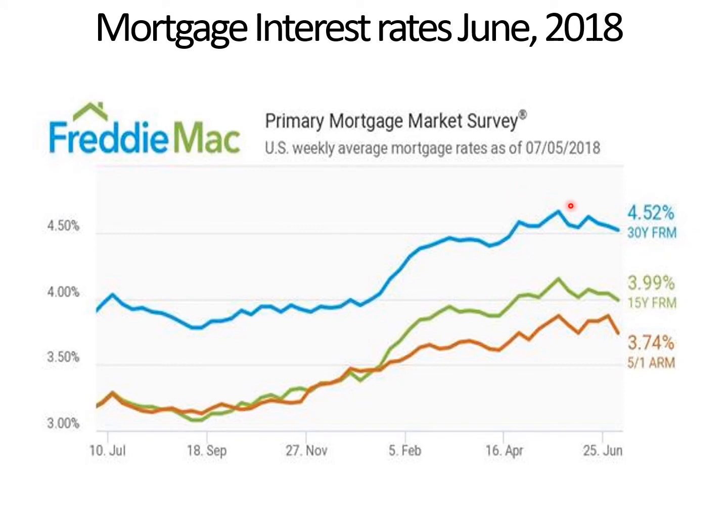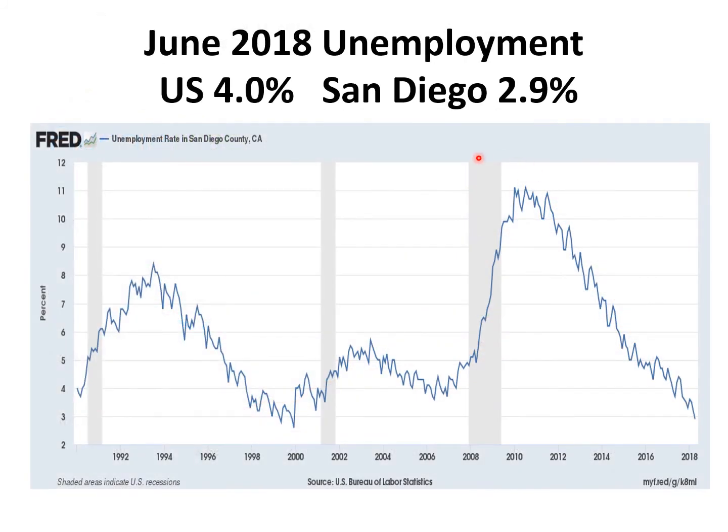Mortgage rates actually help a little bit because they were down in the last couple of weeks. Unemployment is still very strong in San Diego at 2.9%, but ticked up just a point or two to 4.0% for the United States.